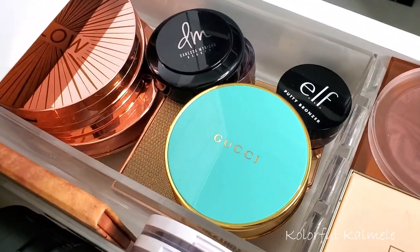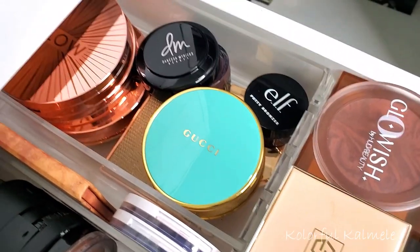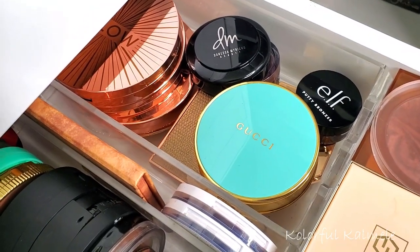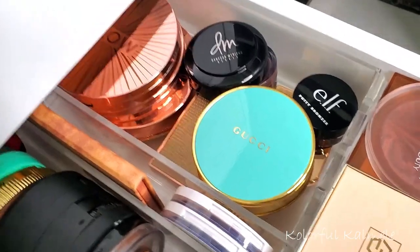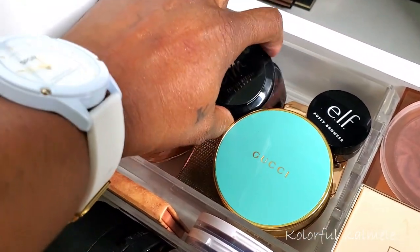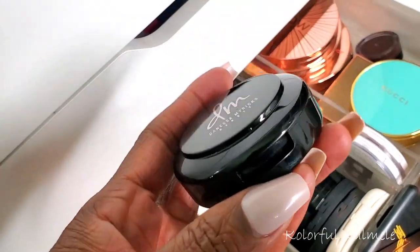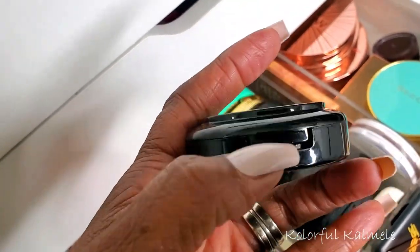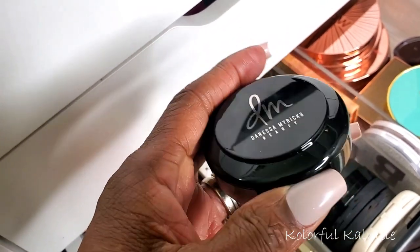I have these cream bronzers and stuff, you know, Danessa Myricks, Elf. And I really, really want to use, that's what I should do. This Danessa Myricks, when I tell you, this mug scares me. It scares me. Let me see if I can open this up. This stuff is so freaking pigmented. Hold on.